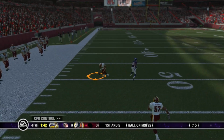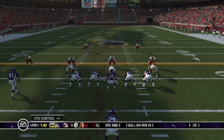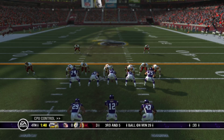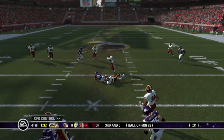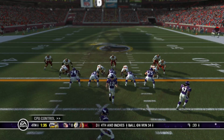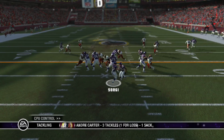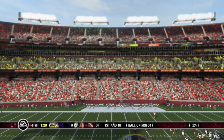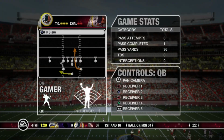Looking to throw. Knocks it away. He drops back. Back is the quarterback. He goes down at the 34-yard line. Back to pass. Maybe seeing no other option, they try to convert on 4th down and are denied.